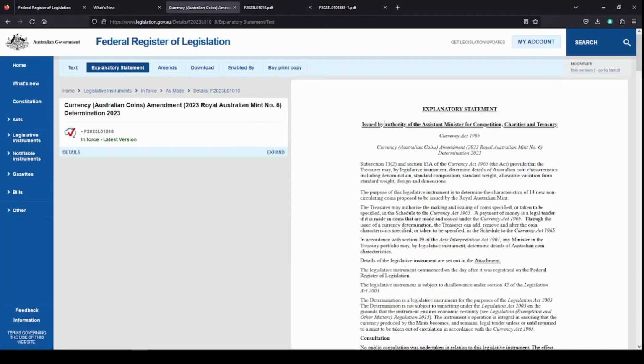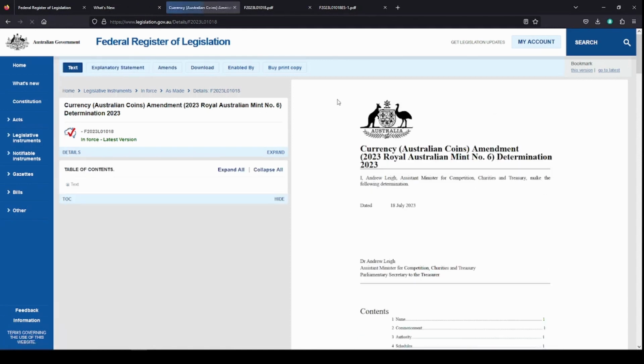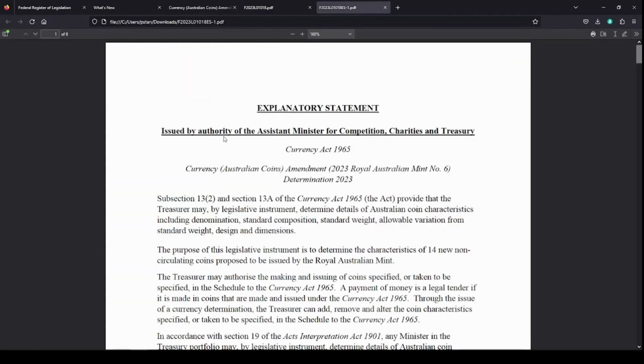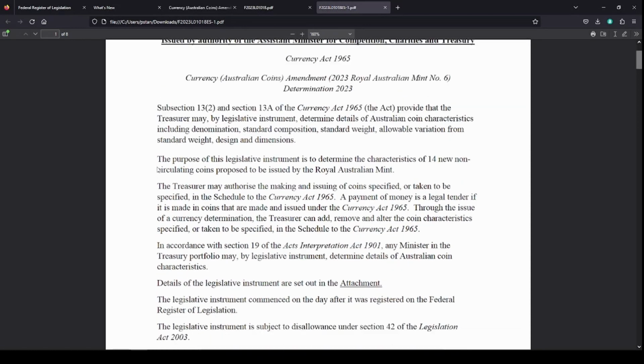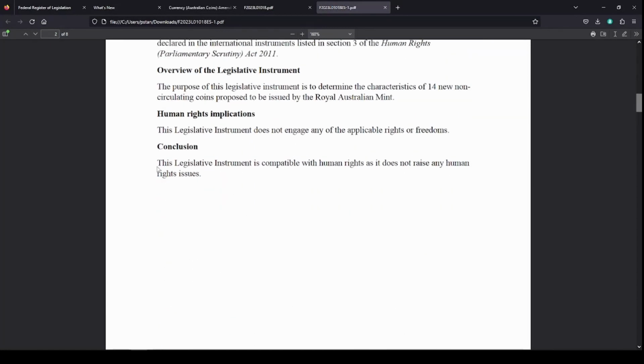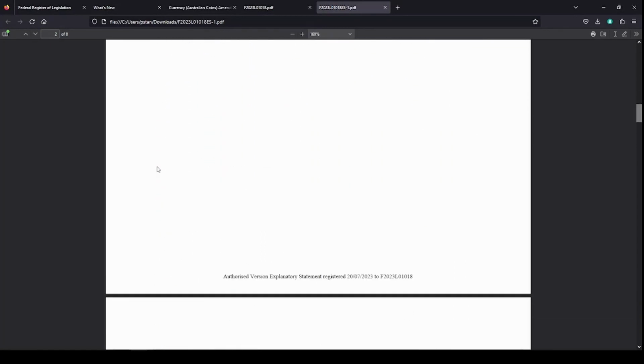So that is the text. But if you go to the explanatory statement, it's a little bit easier to understand. The explanatory statement actually explains it a little bit better. So this is the explanatory statement that we've got for this determination. A lot of this goes in relation to government legislation about what has to happen when legislation changes.